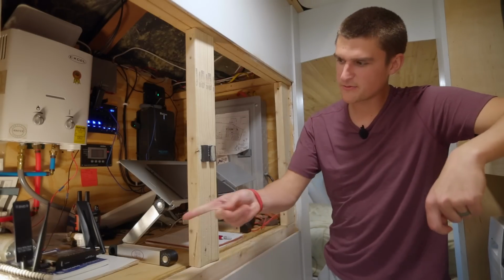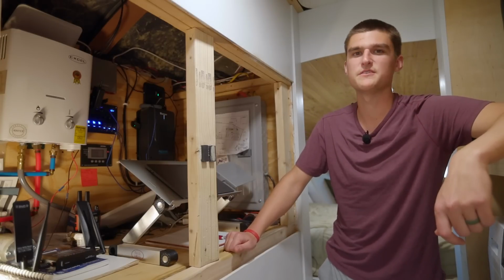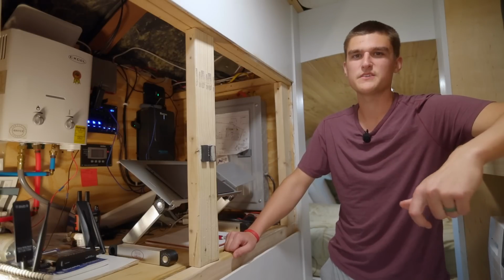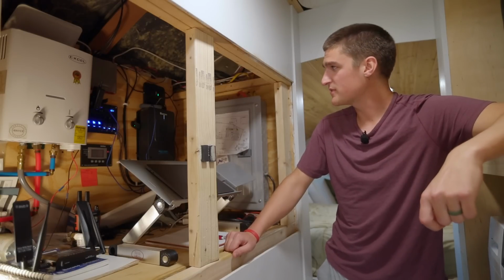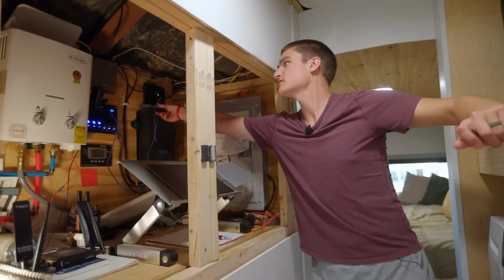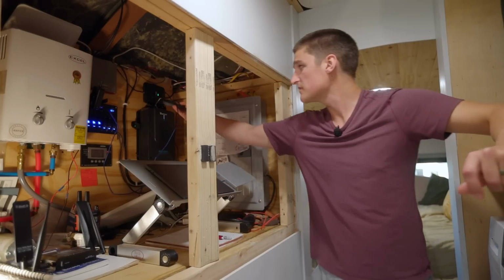For the internet we have a Mophie UB5 network. That uses AT&T towers. It's 4G. That works like 80% of the time probably. And then for the extra, we have Verizon jetpacks for hotspots. And then we use hotspots on our phones too.